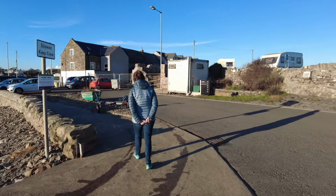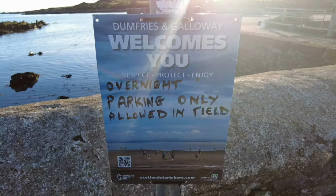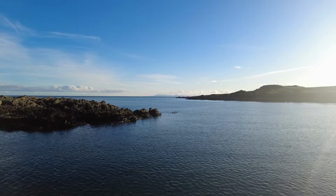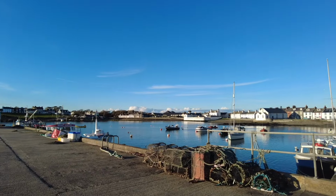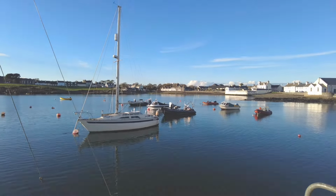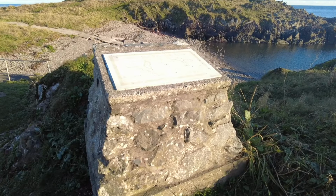Okay. Those are the toilet facilities. Just to doubly make sure we're allowed to park here. Overnight parking only allowed in the field. Well, hey! Look at that. The lady in the bookshop recommended this spot as well. Whithorn Pilgrim Way.